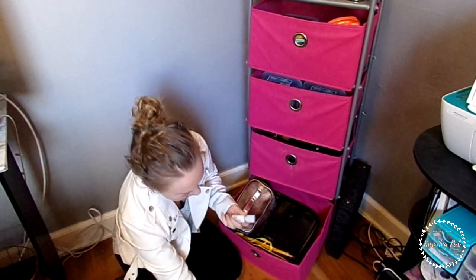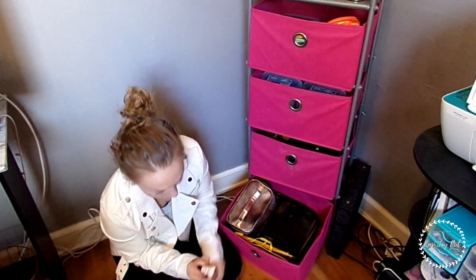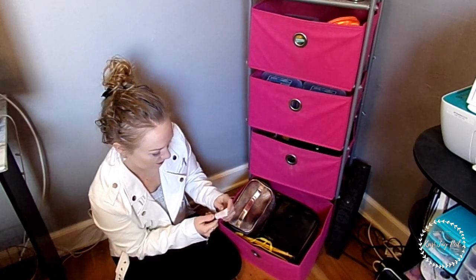This is a lip serum by Blistex. This is a lip treatment by Kavos. Call me stupid, but I'm not sure. It's in the shade Raspberry. It's very red. Like, I don't wear this out and about, but I wear it when I'm at home and I want to treat my lips.